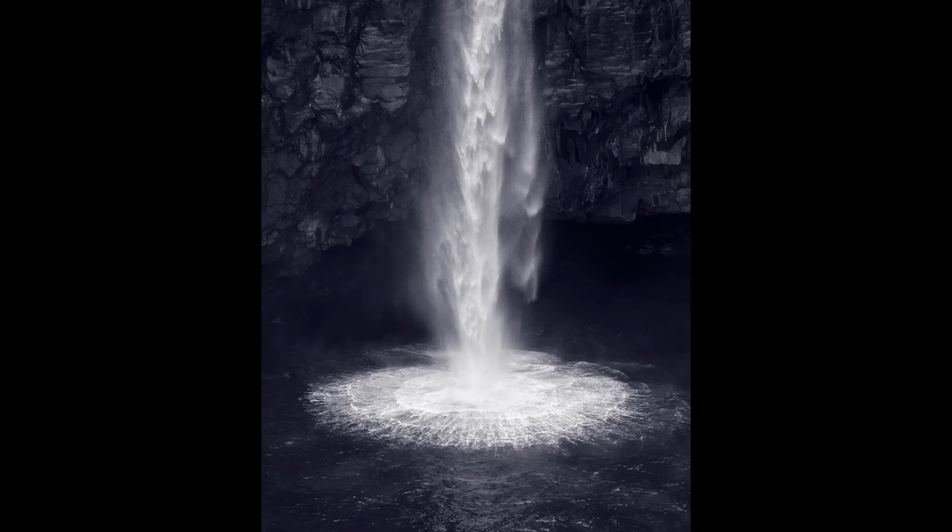Me and Nick Page were standing in the famous Gásadalur, and this is the waterfall in Gásadalur. And we were asking each other, what would Thomas Heaton do here? And I suggested that he would probably put on a long lens and just zoom in and get a simple shot of the waterfall. So this is my thoughts on what Thomas Heaton would do.